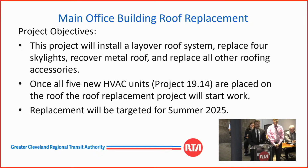This project will install a layover roof system, replace 4 skylights, recover the metal roof, and replace all other roofing accessories. Once all 5 new HVAC units, which is the next project we'll be going over, are placed on the roof, the replacement project will start work. Replacement will be targeted for summer of 2025.